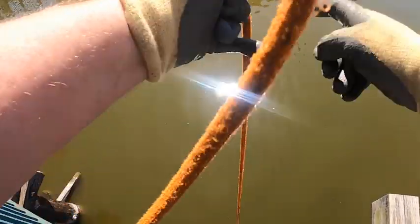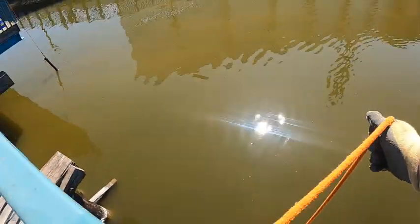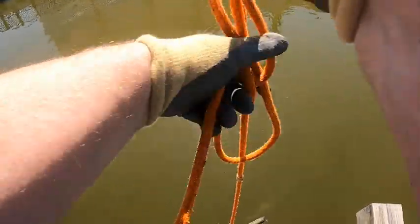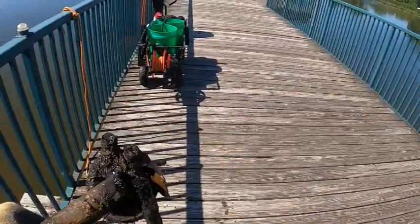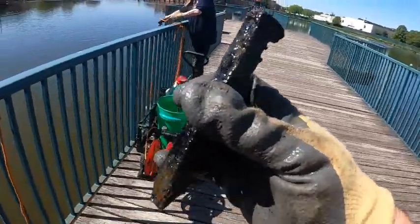Let's see what we got. Oh, Joker's got something over there. He's got a big one. All right, what we got here? Looks like we got a rare spike. A couple spike, a bolt. Let's see what we got here. We got a spike. Got an old railroad spike here. Of course, we're going to find a lot of these today.